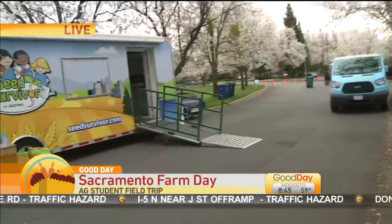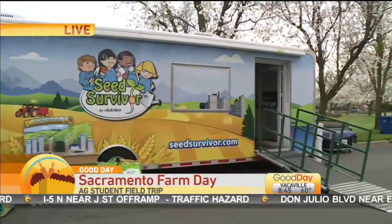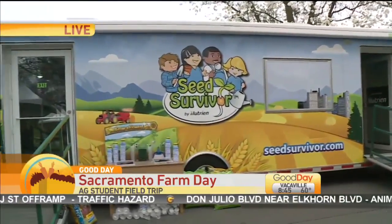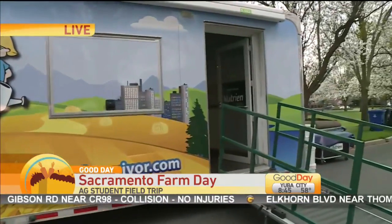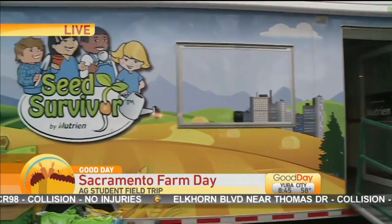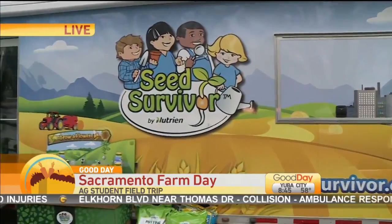Right. But tell us what this Seed Survivor is doing. So the Seed Survivor is, we have two different mobile trailers like this, and it's been visiting schools 5 days a week, so we hit 10 schools a week total, and it's got electronic games about what plants really need to grow. They can learn by playing electronics like they like to do.